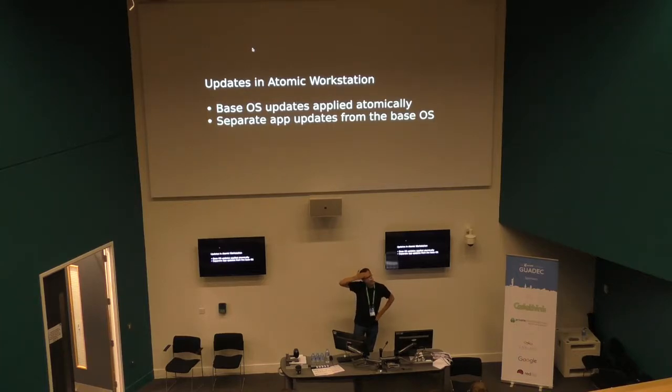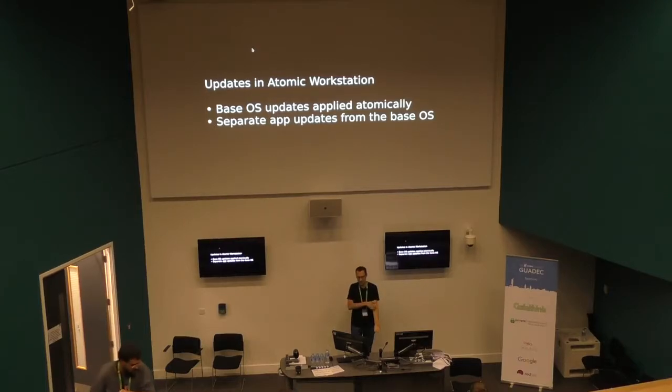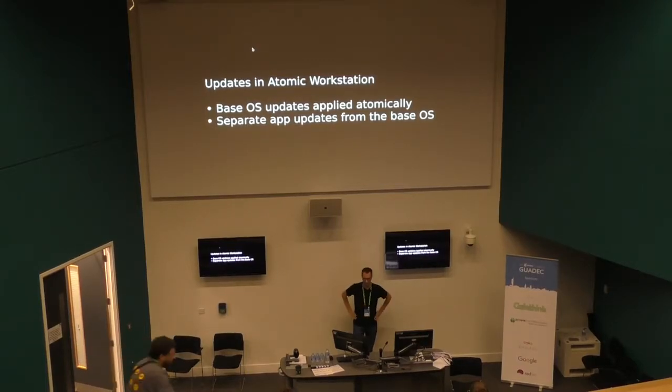So the idea of separating the base OS and apps is so that we can have a rock solid base operating system and apps that are much, much newer. So if you can imagine a rock solid Red Hat Enterprise Linux 7 base, and then all the Flatpaks with all the latest updates for apps, I think that could be a winning combination here.